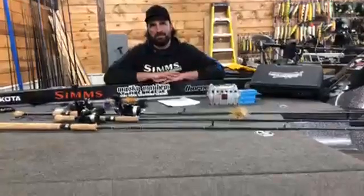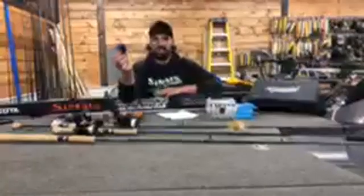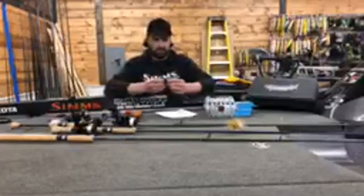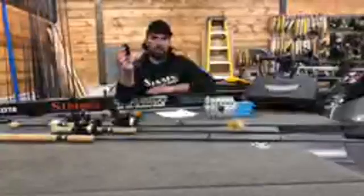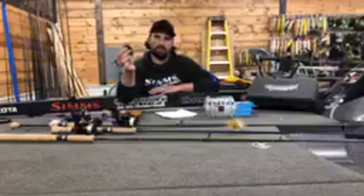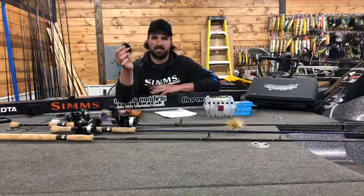I'm not going to be talking about muskies today. I'm going to be talking about the marabou and hair jigs. What these are is just little tiny jigs that were kind of made popular, I would say, about a decade ago by the Canadian anglers out in the Door County area. You guys came down from Canada and just kicked everybody's butts on these things.